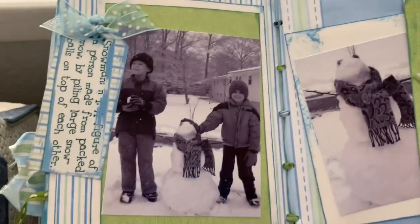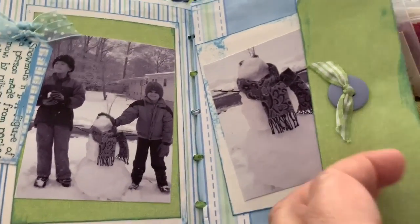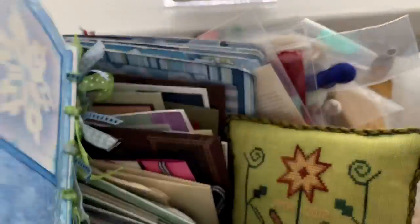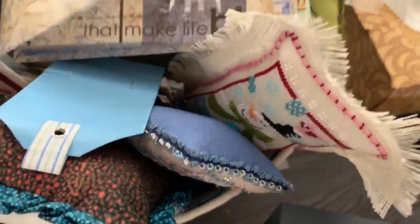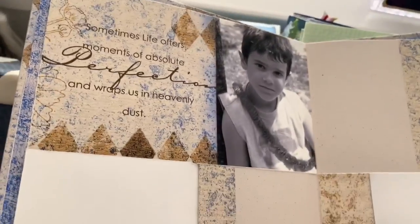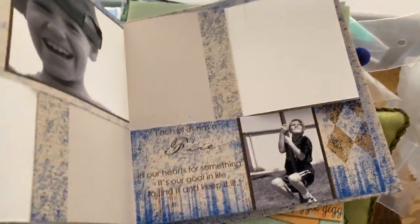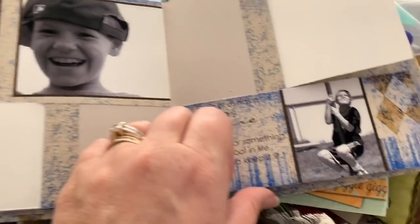I made all the pictures into black and white so that they would contrast nicely with the colors of the paper. So anyways, this thing is just full of mostly little booklets celebrating my boys. These are actually digital scrapbooking papers and word art that I designed, that I then printed out and made this little album with.